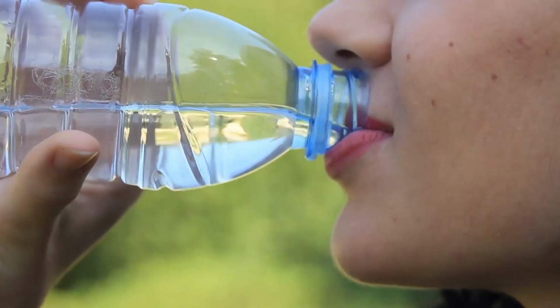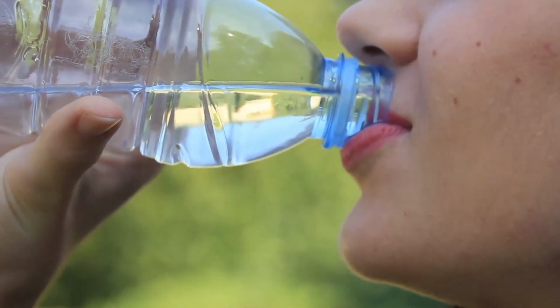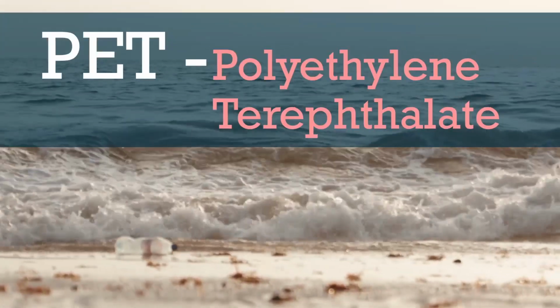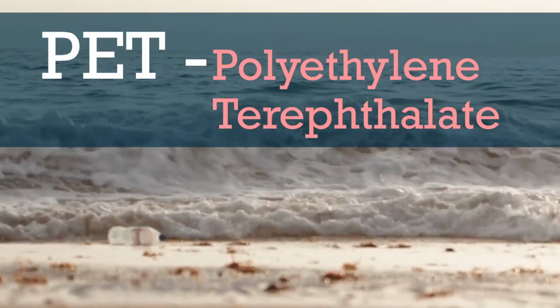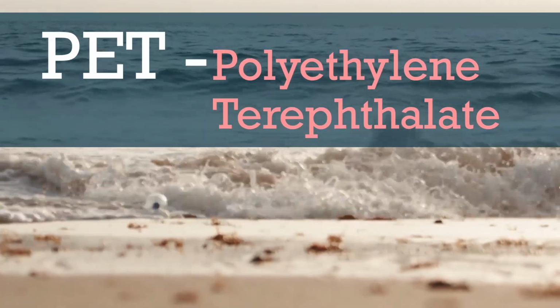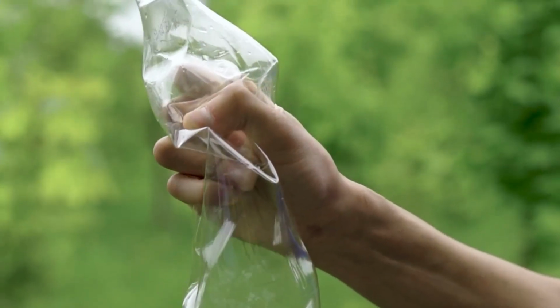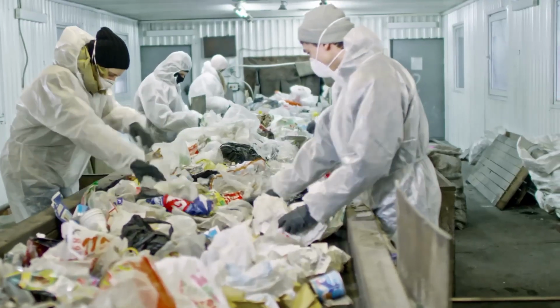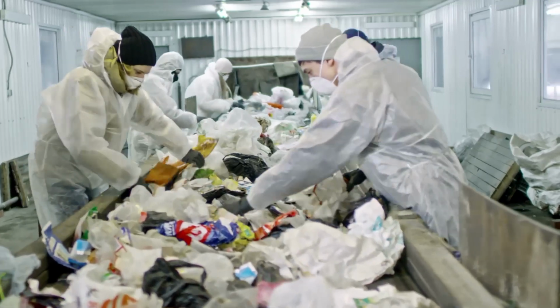We use plastic bottles every day, commonly referred to as PET bottles. PET stands for polyethylene terephthalate, and it is one of the most crucial plastics used in everyday life. This polymer has many commercial applications ranging from packaging, fabrics, film, electronics, and many more. But PET is notoriously difficult to recycle.